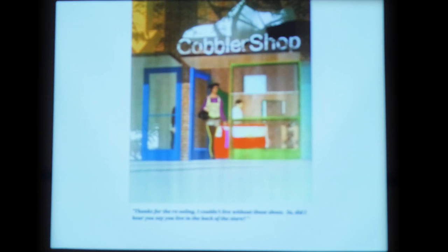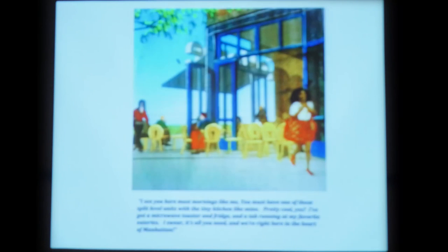And of course in New York, a cobbler shop, right? I've actually been getting my shoes cobbled lately. It's actually pretty neat because the leather gets really neat and then they're like 15 years old and they've had like 12 soles.